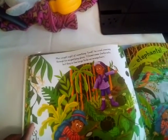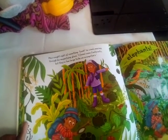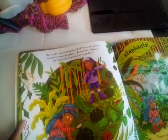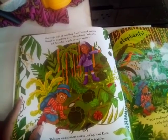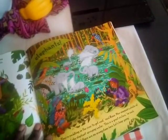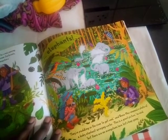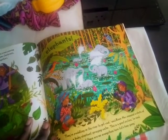Max caught sight of something. "Look," he cried, peering through his magnifying glass. "I found some footprints, but they're too large to be an orangutan's." "Only one animal makes a mess this big," said Rosie. They followed the trail of broken branches and trampled trees and found elephants. "They're paddling in the river to get cool," said Rosie. Max snapped a photo of a baby elephant spraying water. "This is a great picture," he said, "but there are no orangutans here. Let's keep going."